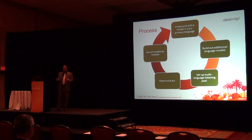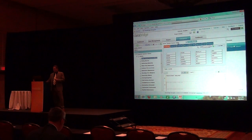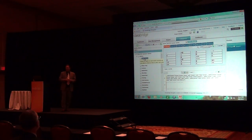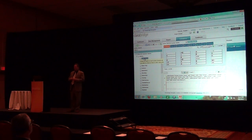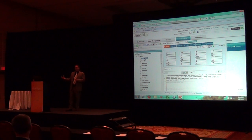The next thing is to set up that multi-listening or multi-language listening post. Like I said, it's just a matter of aggregating all that data. What that looks like is another model with the exact same structure, games, table tennis. But rather than translate a rule, I've used a category reference feature to reference the table tennis category in each of those language models. Now when I use this model to report on, I'll have table tennis from Spanish, table tennis from Chinese, table tennis from English.